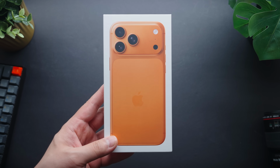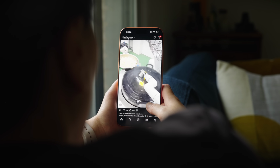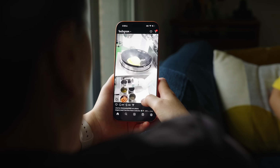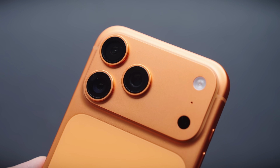I too jumped on this train early. I got the 17 Pro Max the day it was released and I've been using it a ton since getting my hands on it, so I thought it would be a good time to do a long-term review of this device, really going over the good, the bad, and the ugly with this phone, all in an effort to help you decide if the iPhone 17 Pro is the right phone for you.